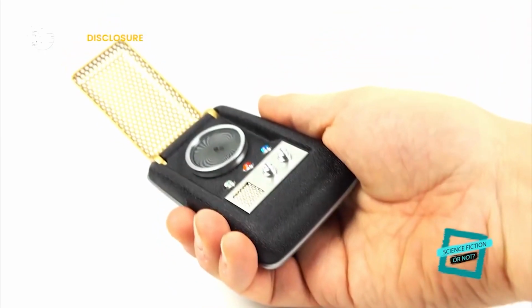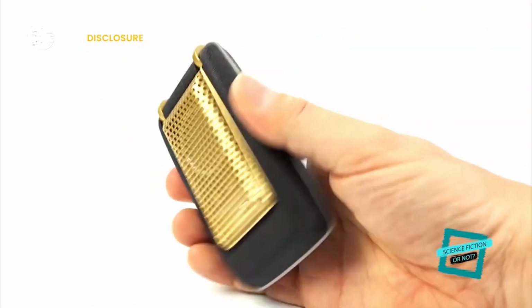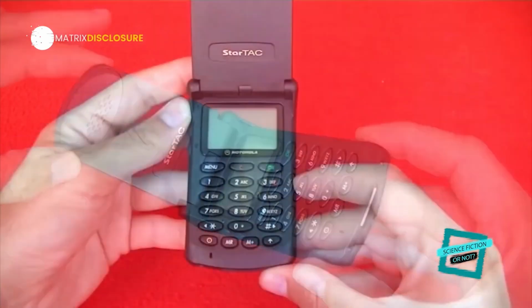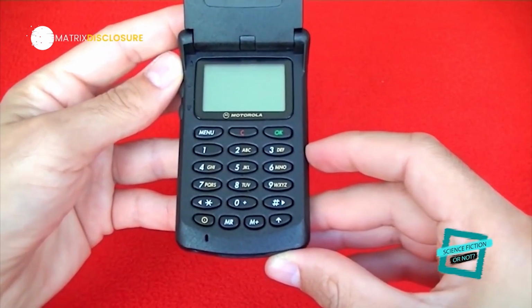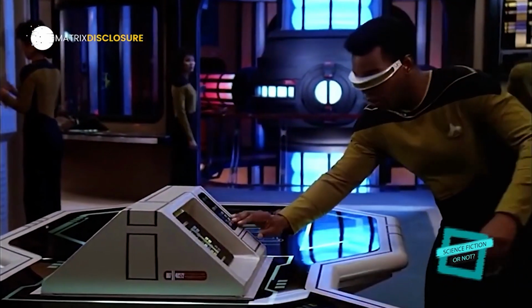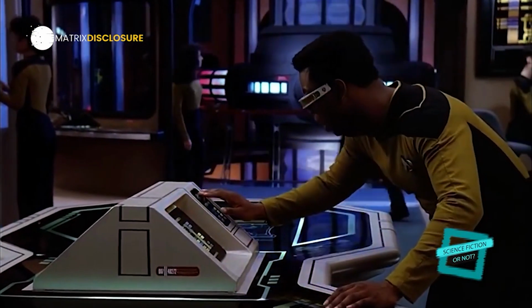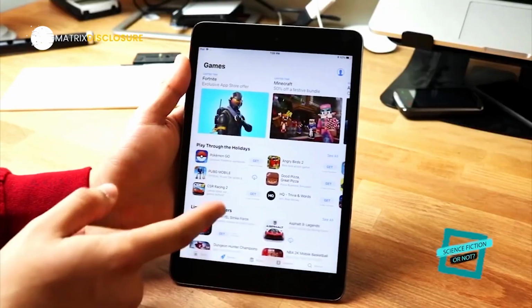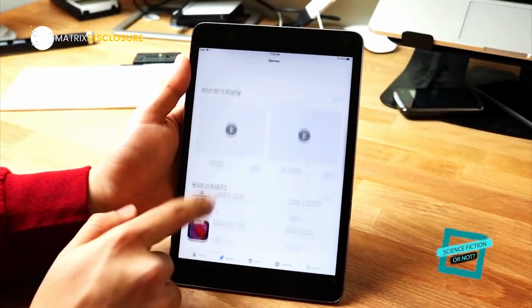Spock? Spock here. The handheld communicators inspired the flip phones. In fact, in 1996, Motorola named the first flip phone StarTAC. The same can be said of the touch-based control panels called PADs, personal access display devices. They would later inspire our iPads today.